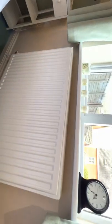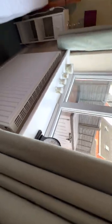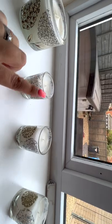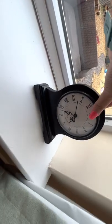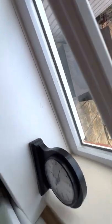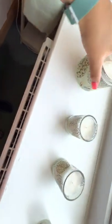You do have a hair and some dust present. And you can see there's dust visible on the skirting board. Radiator is clean with no concerns. Window. So you've got four candles, one large, three same sized, with a clock, no back. I'm not sure where this has come from. Just going to put the candles here.